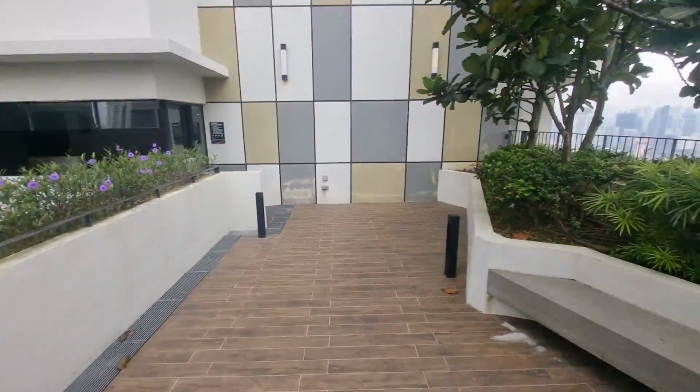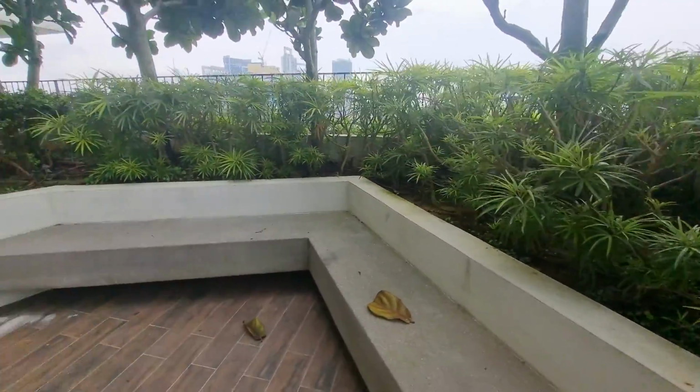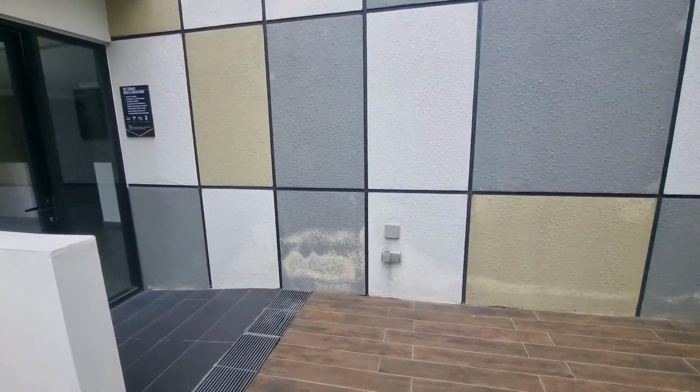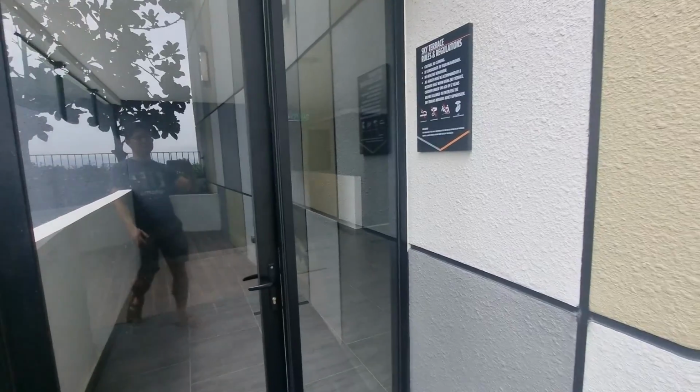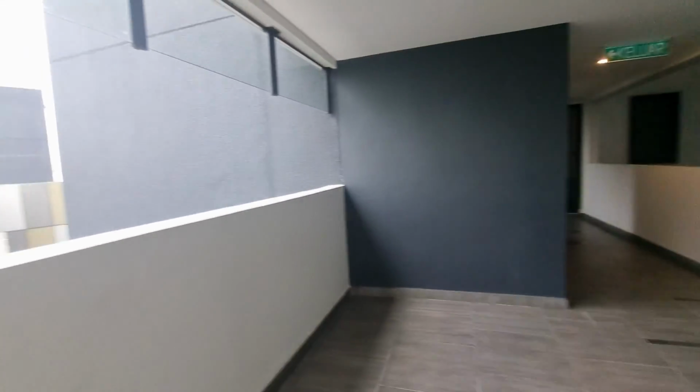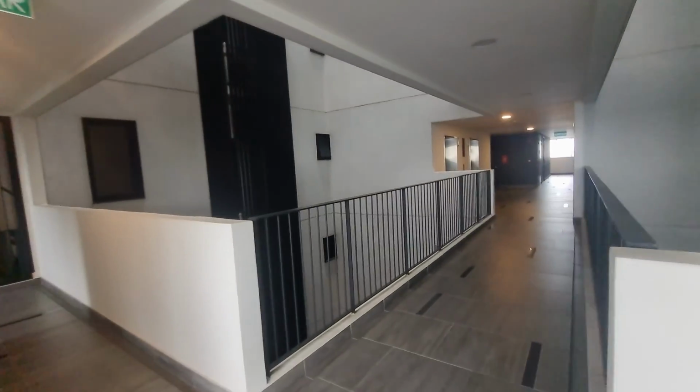So this sky terrace, not all blocks have it. This block has it, block A. Block B doesn't have any sky terrace. And block C also has some sky terrace. So it's not just on this floor. I think there are a total of 3 floors with this sky terrace. If I'm not mistaken, it's 33, 28 and 15.